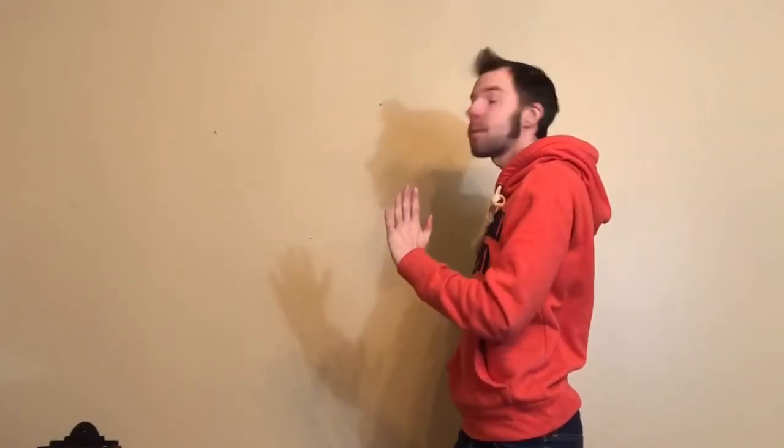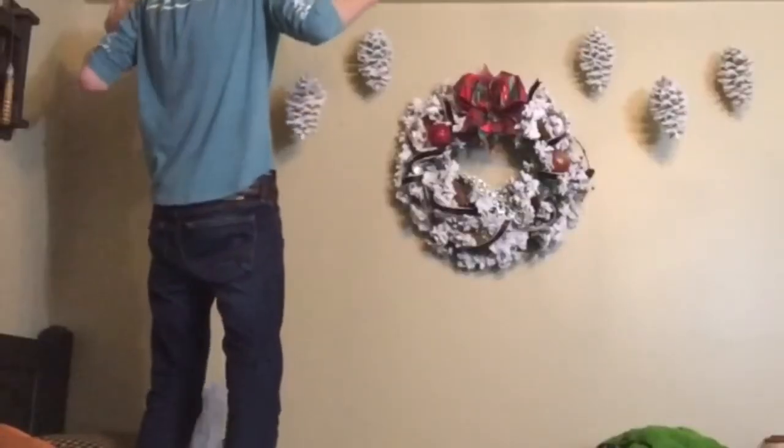Now let me show you something if you want it to be a little bit more transitional and not stuck to a specific theme. Alright, so now we are on a completely blank wall. You've seen this wall before. This is where I put my Christmas wreath, and those pine cones, you remember those pine cones, don't you? Yeah. Well, I want to do a little display, but I don't want it to be set to a specific theme. I want it to be something that I don't have to change out every time I change my decorations. So here was my plan.